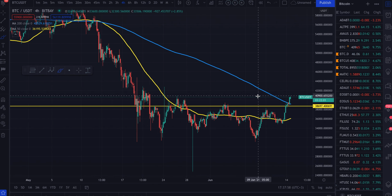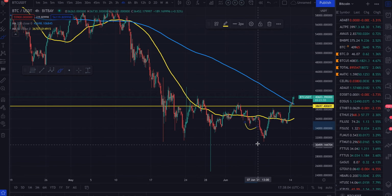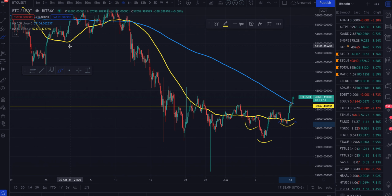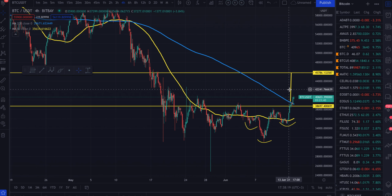On the 4-hour time frame, we are above the 200 moving average, which is pretty good. Another thing is that we had an inverse head and shoulders right here that I've been mentioning. I think I mentioned it in my last video yesterday, and I did say that we were going to see a breakout very soon, and the neckline was approximately right here. So our target should be approximately $45,000 for Bitcoin on this run. So medium term, we are pretty bullish.